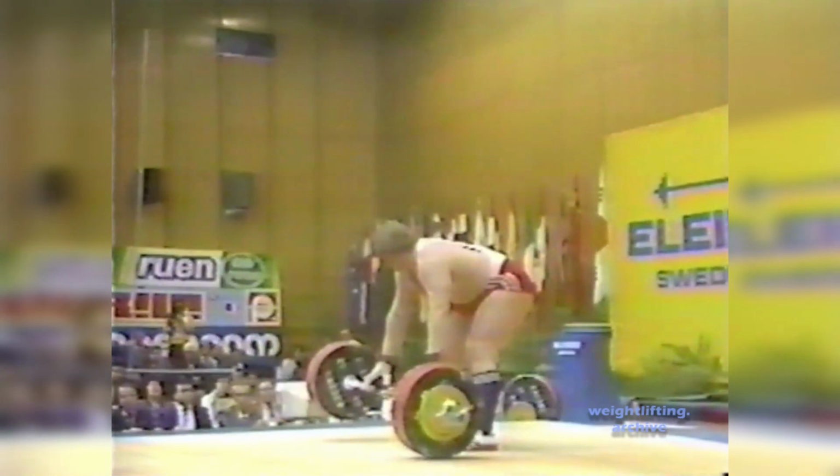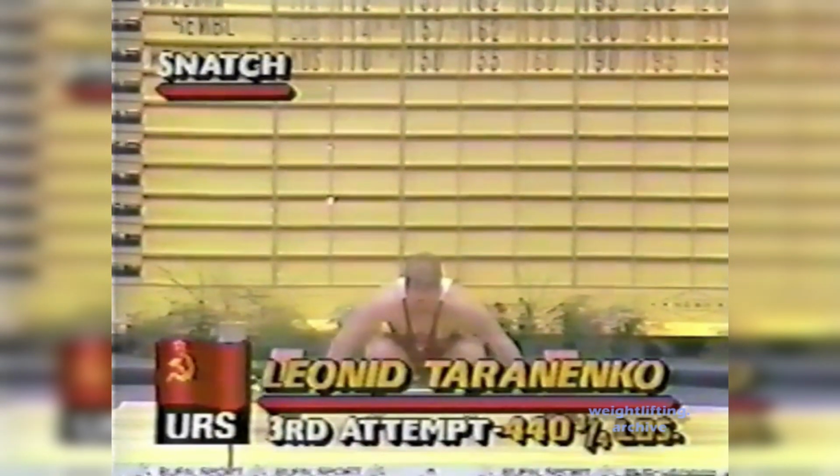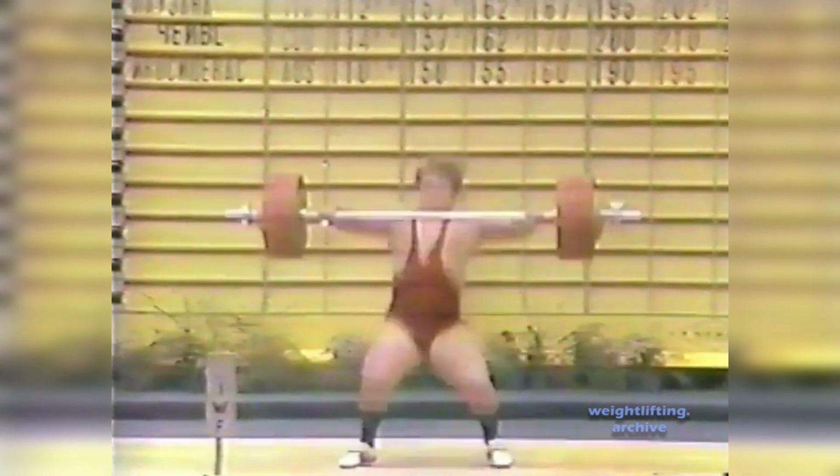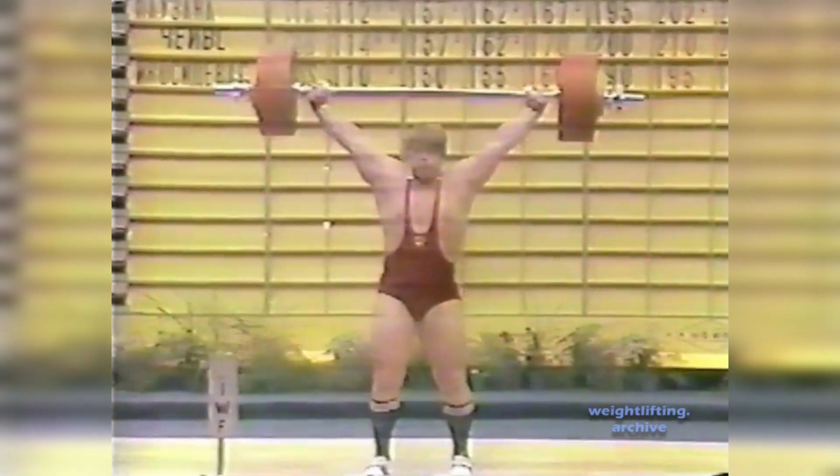Okay, Bruce, he has dug quite a hole for himself. This is his third and final attempt coming up now. Again, 440¾ pounds. If he misses this, he's out of the competition. And Krastev has already lifted 440¾ pounds, and he has two more lifts. Oh, he has it overhead. A little bit of struggle coming out of the bottom.